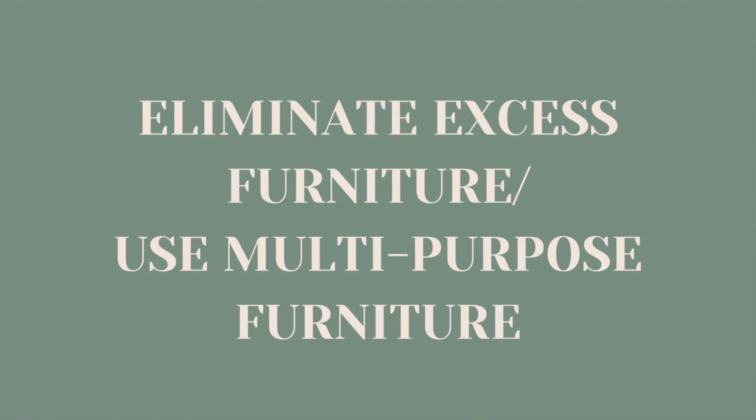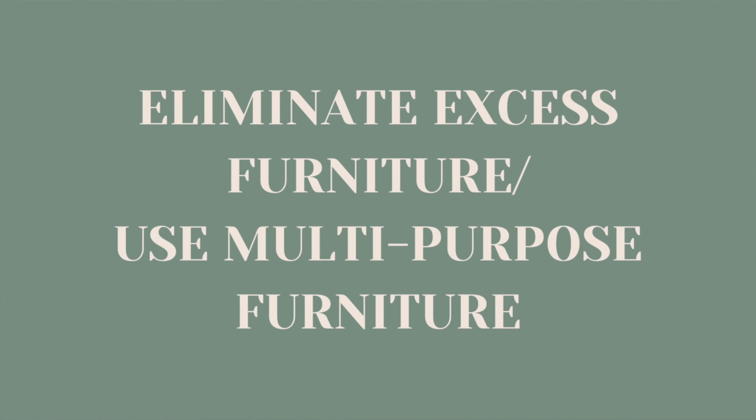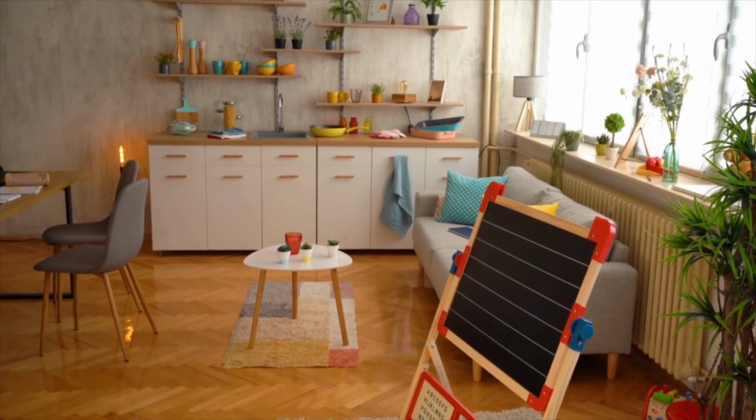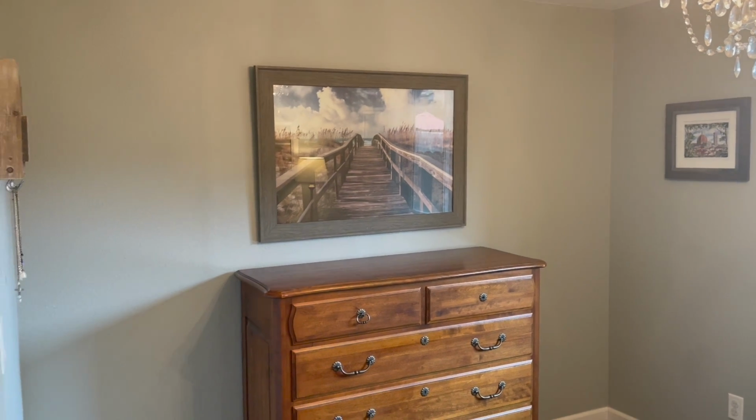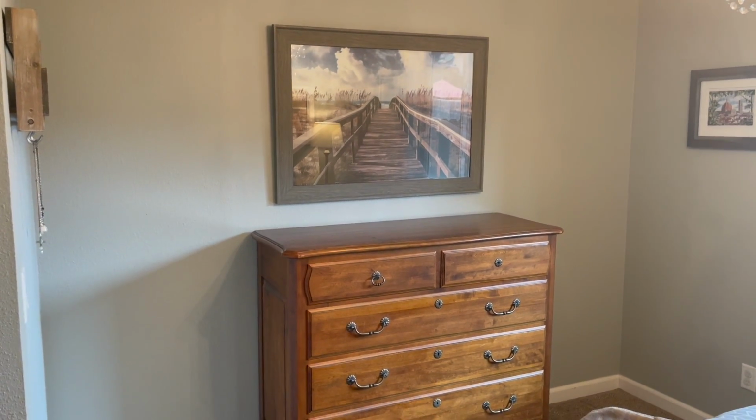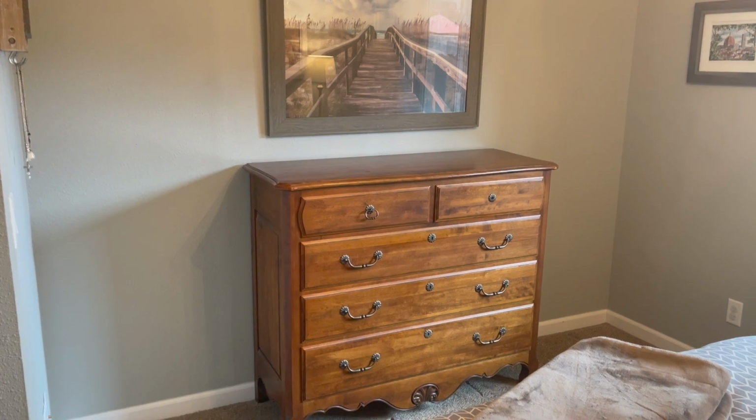Tip number 2, eliminate excess furniture or use multi-purpose furniture. You would be surprised how many pieces of furniture we have in our homes that quite possibly don't need to be there. It can be really helpful to take a look around at the furniture that we have in our homes and say, okay, do I really need this? And you'll find that even just getting rid of a few items of furniture can be so huge in creating more space in your home, space to breathe and space to move, and it's easier to clean.